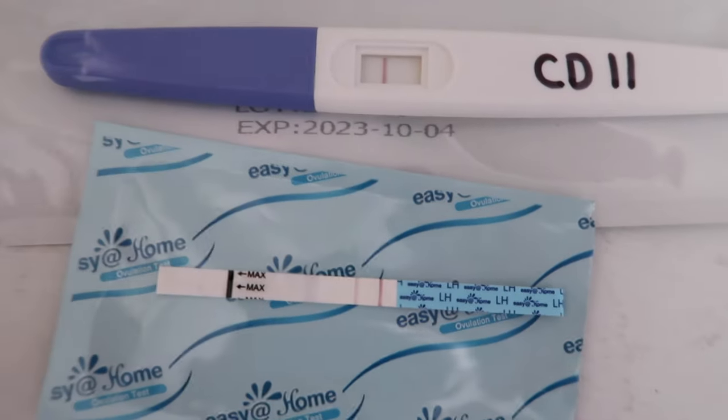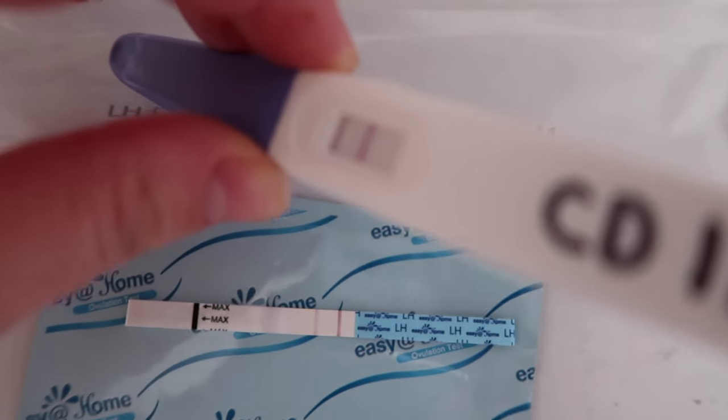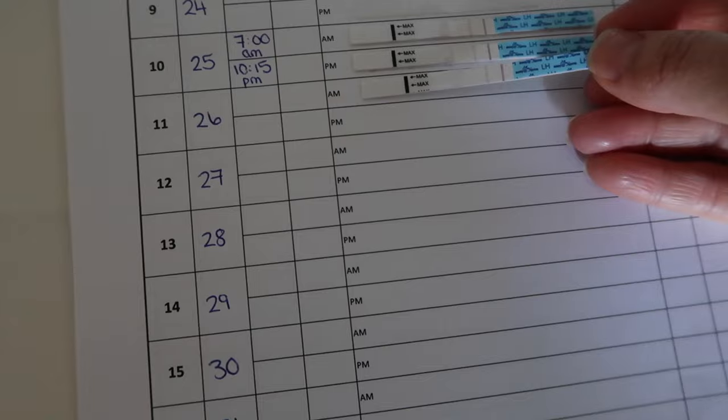One actually isn't reading properly. The other line is like under the piece of plastic. So yeah, that one's not really a good reading, but it's the same as this one.